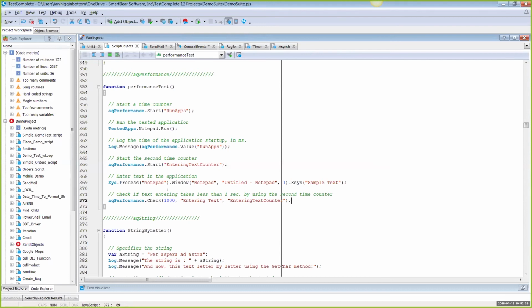Yeah, exactly. So like Nick had just mentioned, you can use them as checkpoints, which a lot of people do. I just want to point out some of the specifics of it. So here you can set the time. In this case, it's 1 second. That may be a little unrealistic in terms of load times in some cases. Also, you can specify what TestComplete outputs in the log as well as in the indicator. So that's what those 2 other strings are in there. Okay, so let's take a few questions and then we're going to move into our last topic.